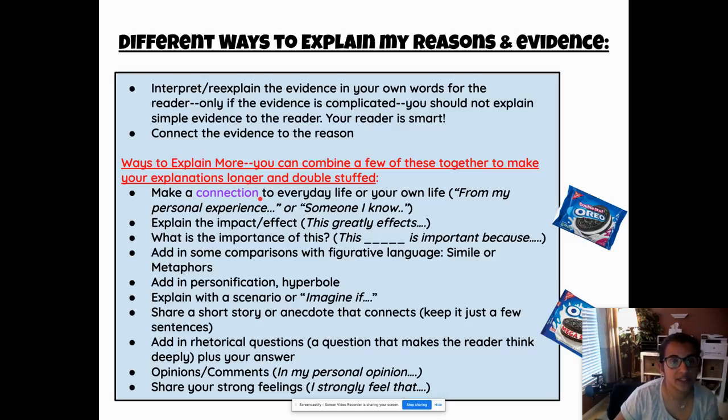All right, here we go. So these are some ways to explain more and double stuff. You can make a connection to your everyday life. You could start with, from my personal experience, or if it didn't happen to you, you could say, someone I know. Guys, I'm not going to lie here, but I may have been known to make up a little tiny story. And I may have said someone I know just to kind of prove my case a little bit.